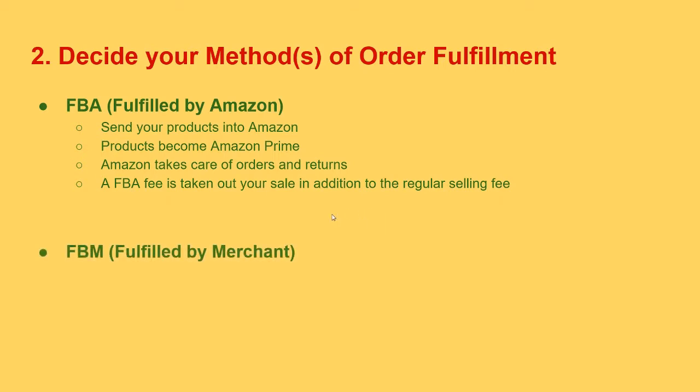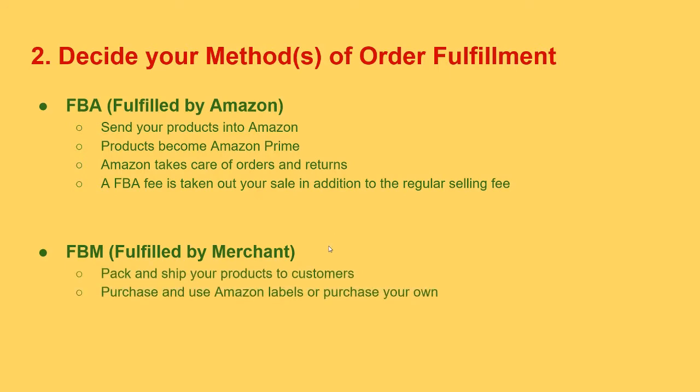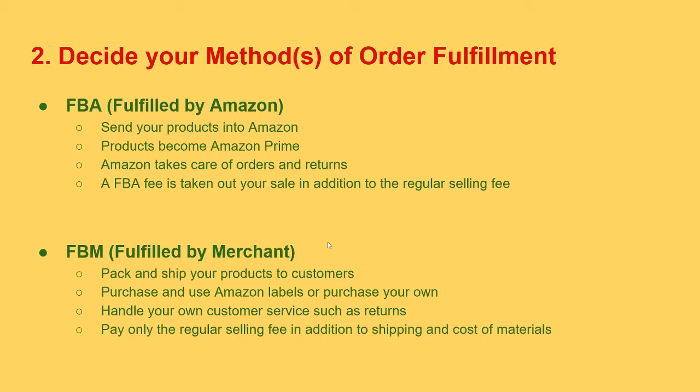For fulfilled by merchant, you basically pack and ship your products to customers directly. You purchase and use Amazon labels, or you can purchase your own labels directly from shipping services. You handle your own customer service, such as returns, and then you pay only the regular selling fee. And of course, you're paying for your own shipping costs to customers. Now, you can actually use both methods or just one method, and you can use one method on certain products and then use another method on other products. All right, so you can actually mix it up.